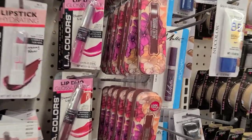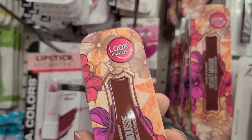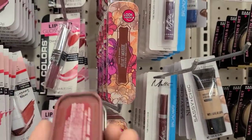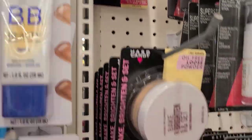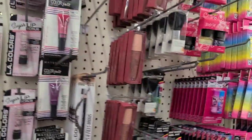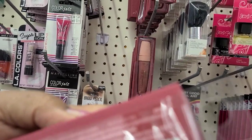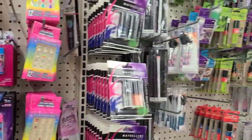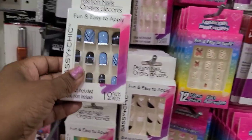And then here we got the Velvet Mousse in a container. A Velvet Mousse in a container. And this is Heather, in case you guys are looking for it. And then we get the Banana Oil Base. Then we got Maybelline here. Then we got like more hard candy over here. And this one is Macaroon. So we got a ton of stuff in the makeup aisle. So I see these new nails, the blue, it's so pretty.